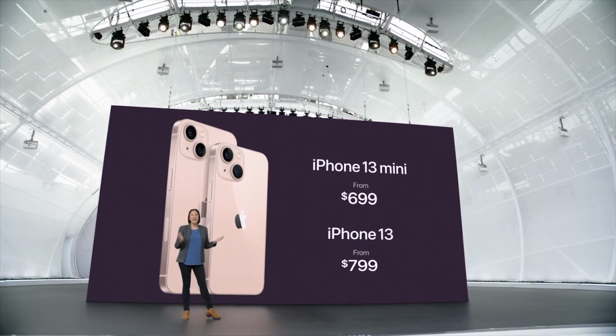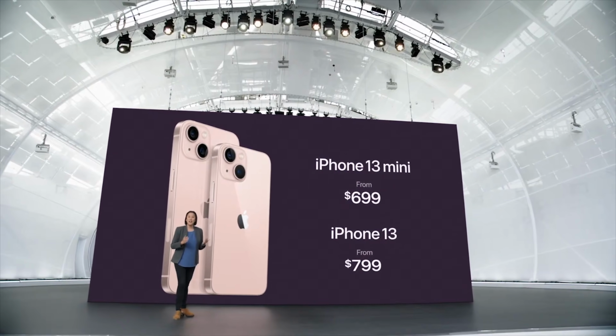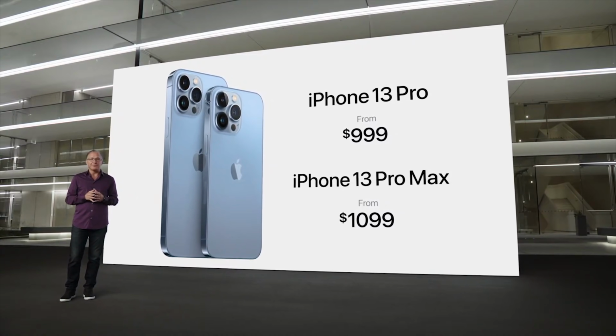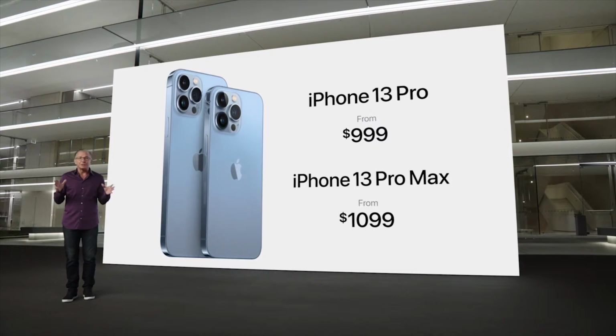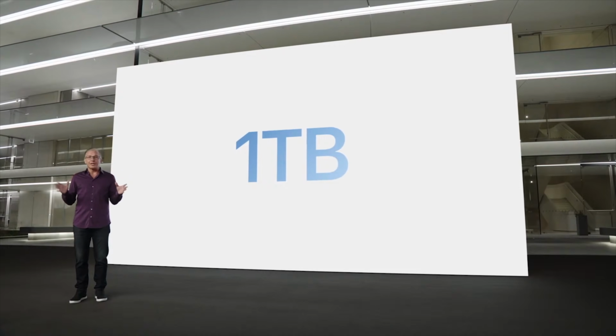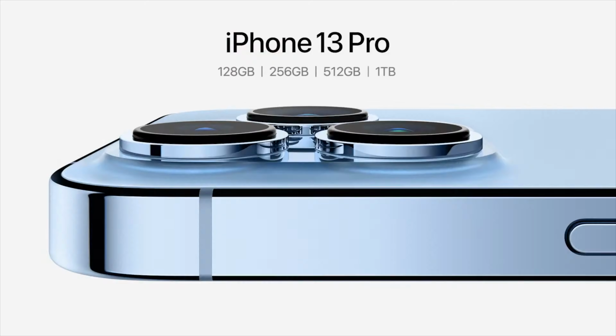Lastly, we have some storage options and pricing configurations. The iPhone 13 starts at $799 for 128 gigs of storage, which is honestly a great starting storage size and price, while the iPhone 13 Pro will start at $999 for the same 128 gigs of storage. The Pro models do, however, go all the way up to 1 terabyte options, so if you are going to take advantage of that ProRes video and just store a lot of stuff on your phone, then it's worth maybe checking that out. And that's really it.